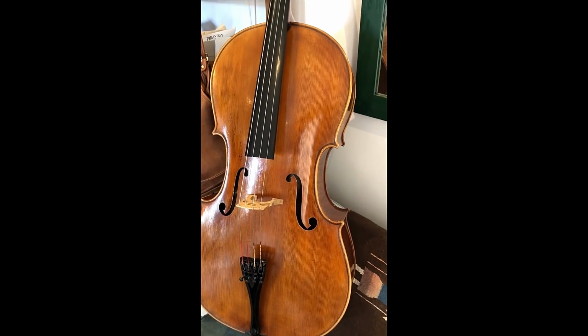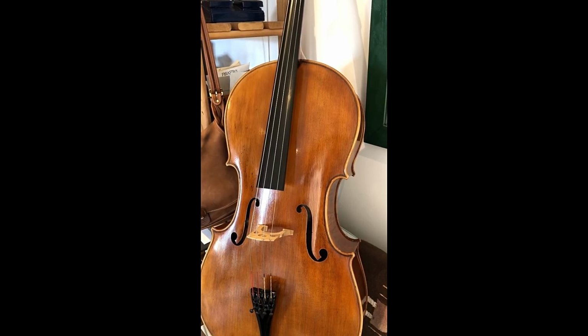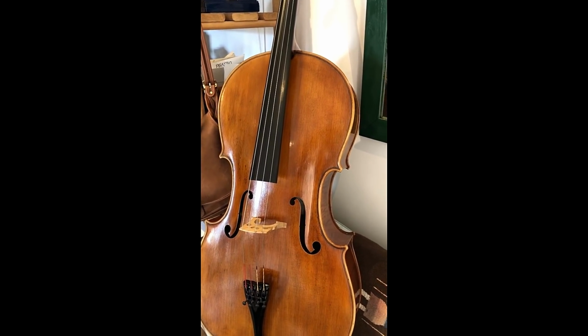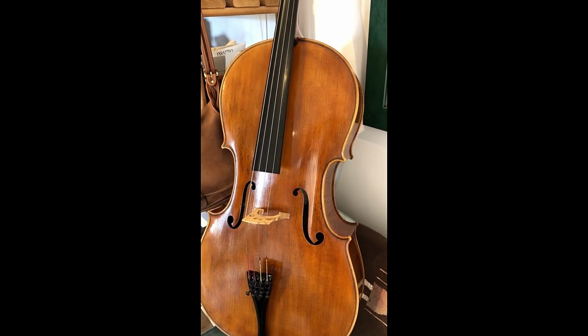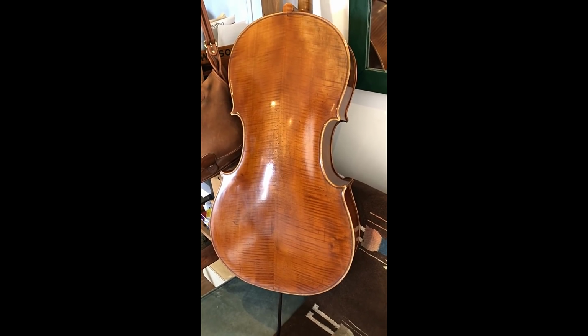And it's kind of exciting growing into a cello because I will get to see how it shapes and forms and becomes my own. Here is a look at the back.